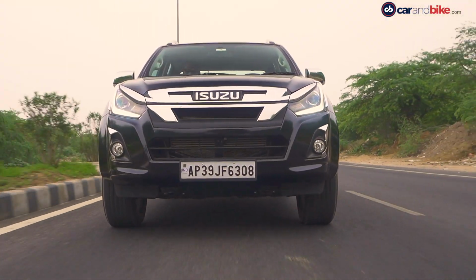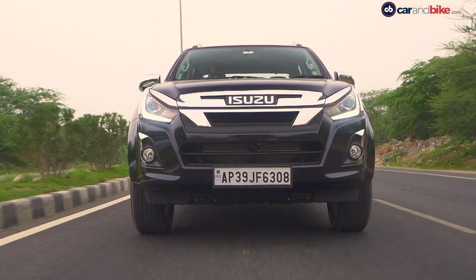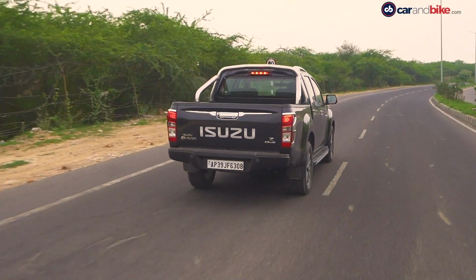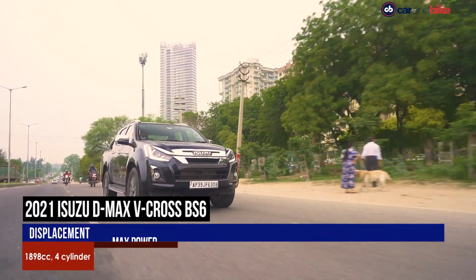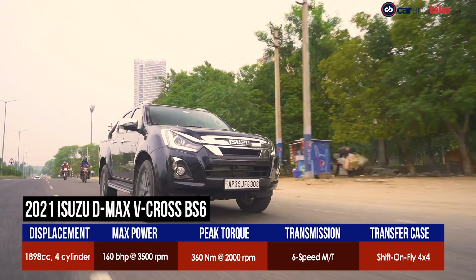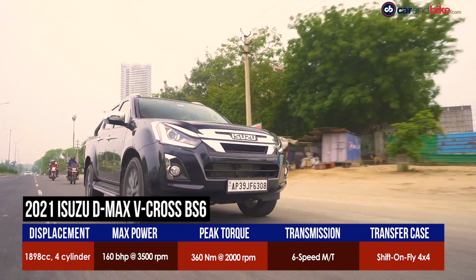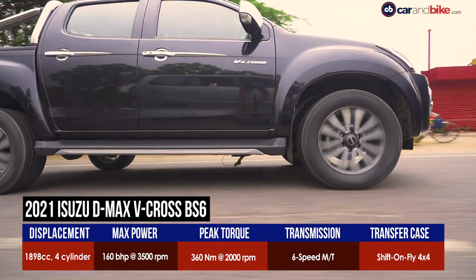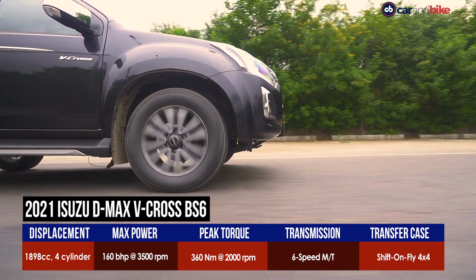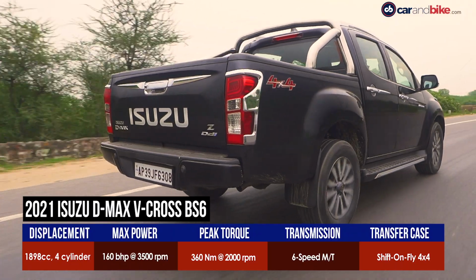Now manual coupled with the robust shift-on-fly 4-wheel drive system is more promising even in highway munching as it is off the road. The 1.9-litre 4-cylinder VS6 diesel mill mated to the 6-speed manual transmission belts out a healthy 160 brake horsepower at 3500 rpm and 360 Nm of peak torque accessible right from 2000 rpm, and we quite like how it delivers.